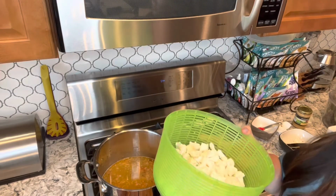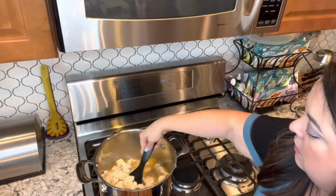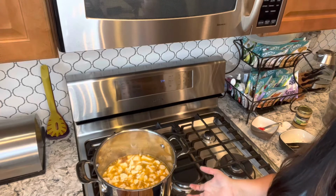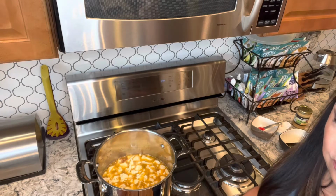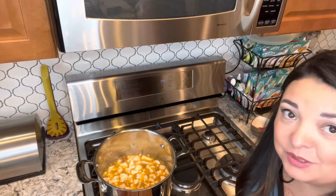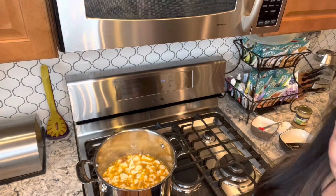And then we're gonna add our cauliflower. And we're just gonna let this cook for maybe 15 to 20 minutes. Let that cauliflower get soft, and then we'll add our remaining 2 ingredients, which is only the heavy cream and the kale. Sorry, I keep talking out of frame.